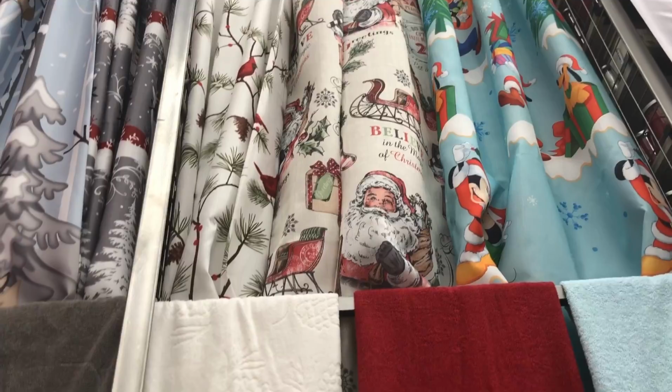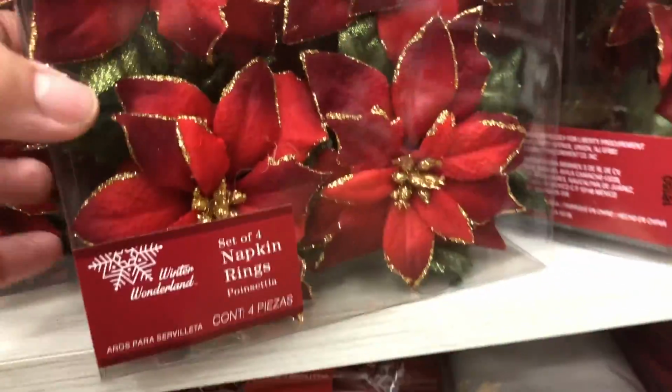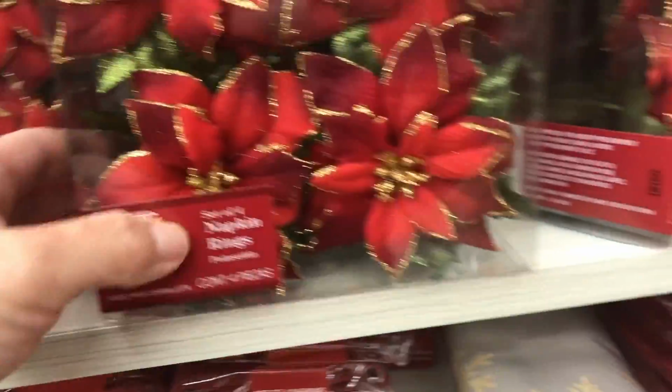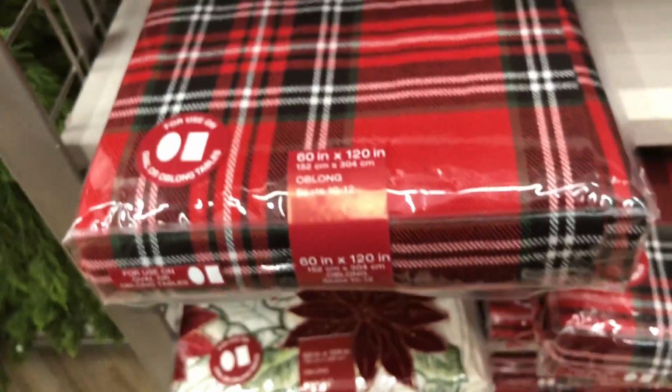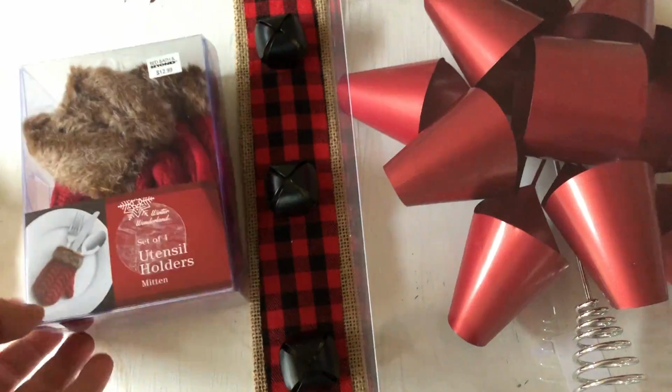You know my favorite. You see up there the shower curtain, the vintage Santa. I'm in love with it. Alright, and then they had chair covers. They have a lot of stuff in here. And then they had some poinsettia napkin rings, some more tablecloths, and I found my tablecloth. I love it. And that's the napkins I found over there that match with them. Very pretty. Alright, and I found other towels for the guest bathroom or your master suite.